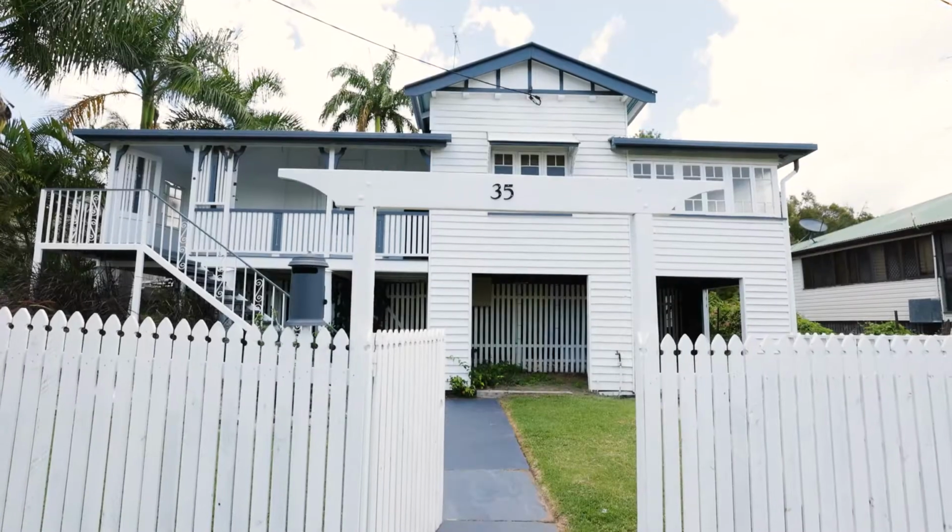Well, 35 Jones Street in Wandal is a leafy block with great opportunity. If our team can help you own this cracking home, give us a call. We would love to help you out.